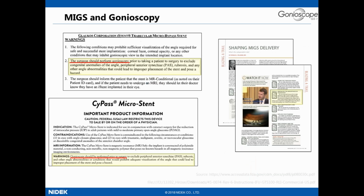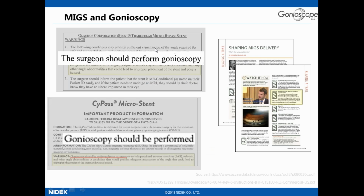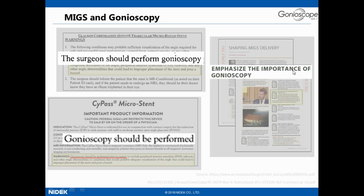So let's have a look into the relationship between MIGS surgery, MIGS procedures, and gonioscopy. So this one is the user's manual of iStent. It's stating that the surgeon should perform gonioscopy before doing iStent. Okay, this is the user manual for the CyPass. Again, gonioscopy should be performed. Also, you can look into some magazines. This was an article called Shaping MIGS Delivery. So again, this emphasizes the importance of gonioscopy.